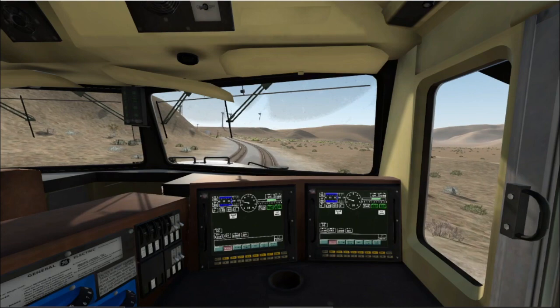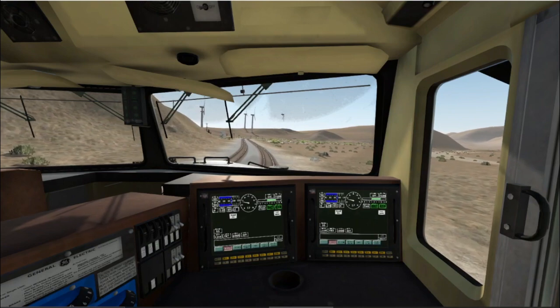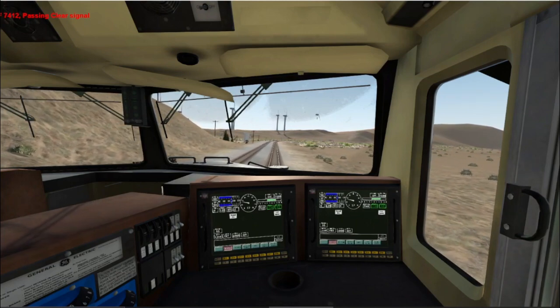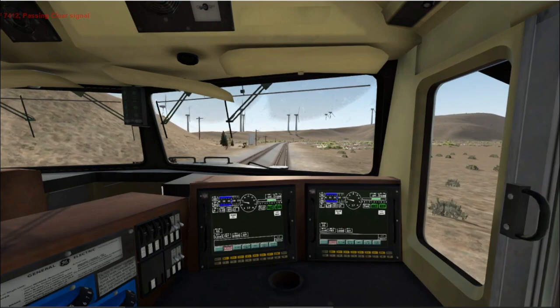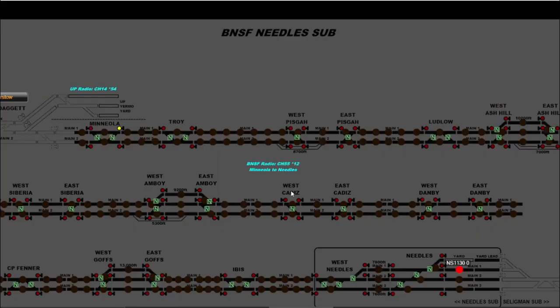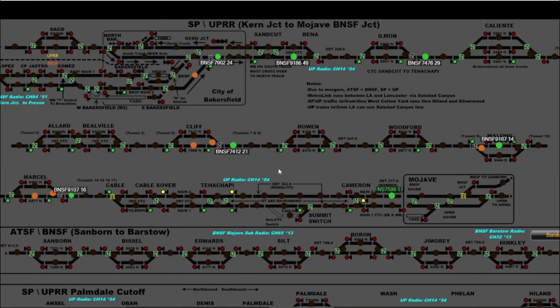Well, fellas, I think I'll leave you with this. Next time we come on, we will have maybe another 15 minutes of grinding up this hill, maybe 20 minutes. Then we'll be home free. We'll bring it down into Bakersfield from this point. If we go to the map, I'm going to try to fit into this siding and then let some eastbounds pass us.